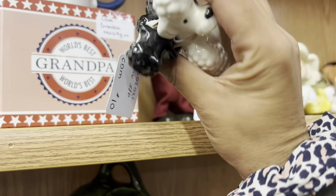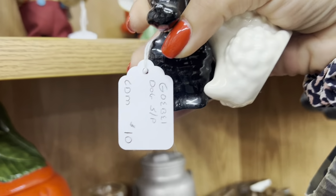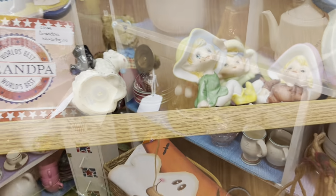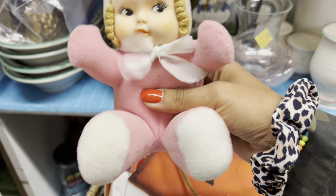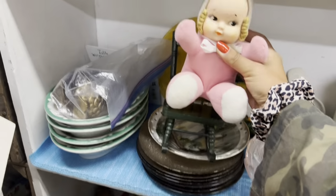Poodles. Gobel salt and pepper shakers. $10. Is there a discount? No. Put those back. It's still a fair price for sure, but I'm on a roll here. This looks like a little cameo doll. Knickerbocker. $6.95. 20%. Ooh. I'm not sure if I can get with that.